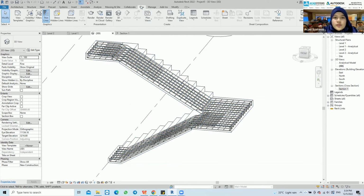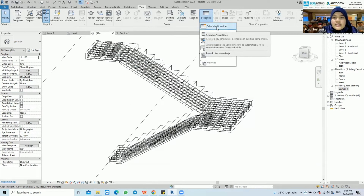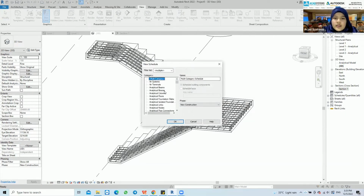Go to view here, go to schedule and click this schedule and quantities. Here there are so many options of schedule that you want to add, you want to extract. So I'm going until I find the structure rebar. I'm going to choose the structure rebar, click OK.